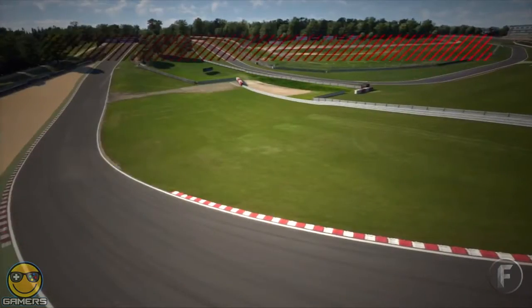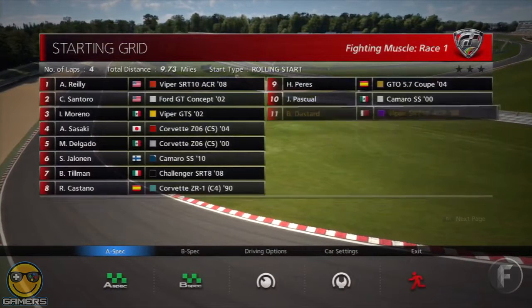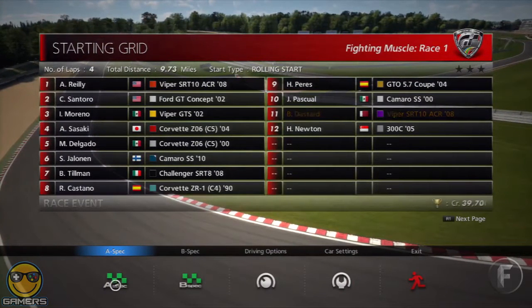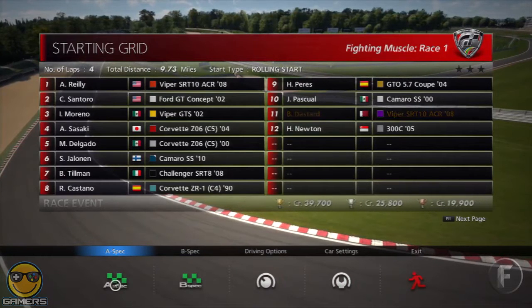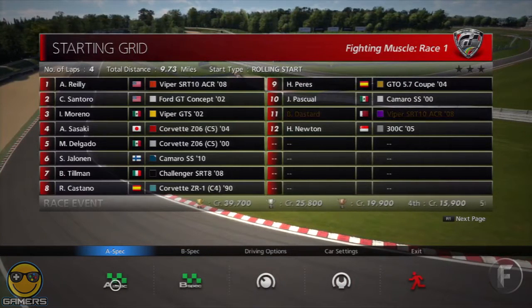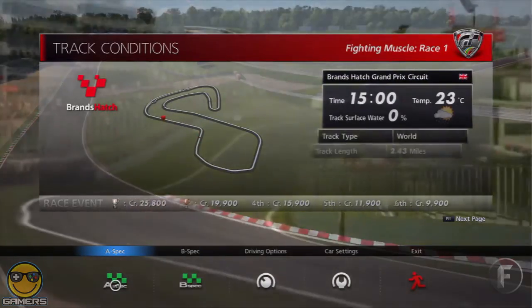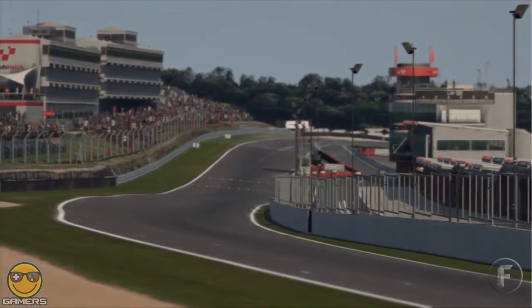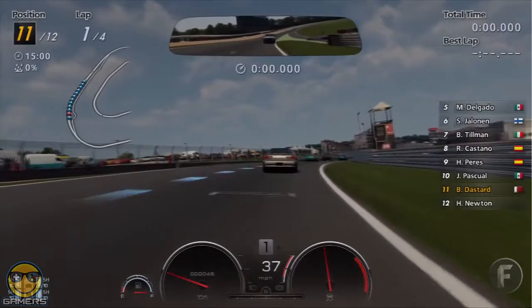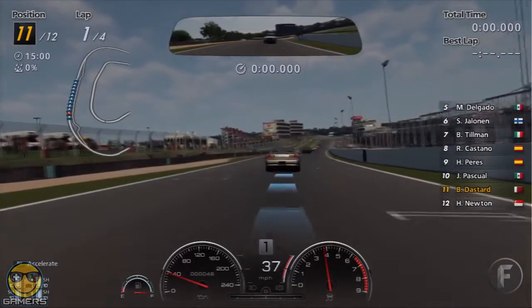I'm on Brands Hatch, which is this track. It's in Britain, and I'm not that good at it. Oh look, the guy who'll be in first is in the exact same vehicle as me. That's very convenient. And it's going to apparently take forever to load. That's on the Grand Prix circuit. Okay, let's go. Well, let's wait for the rolling start to finish.